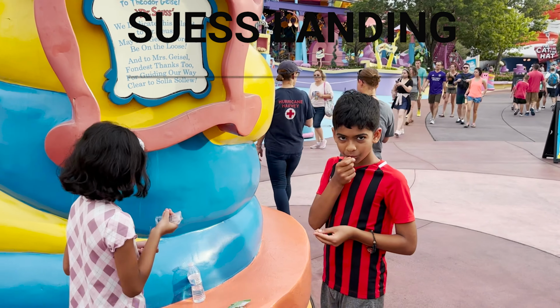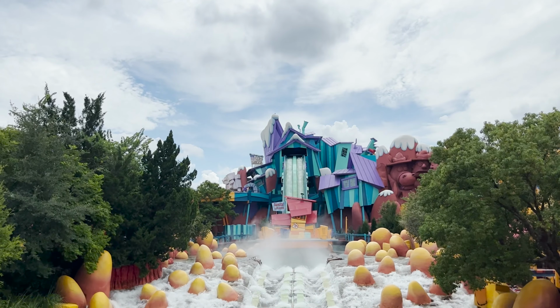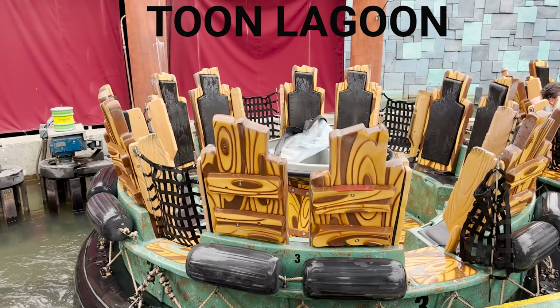We didn't spend much time in Zeus Land because it's mainly for little children, unlike me. If you like water rides, you're gonna love Toon Lagoon.